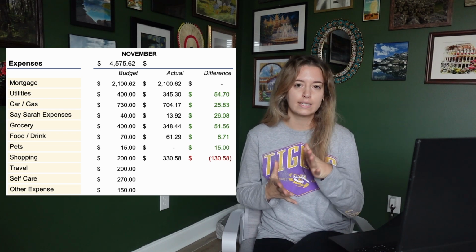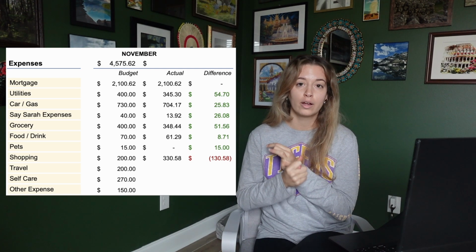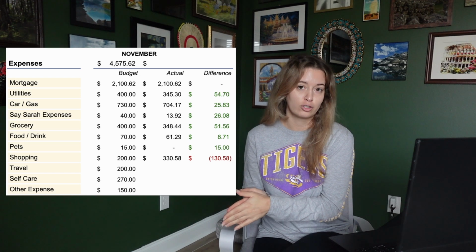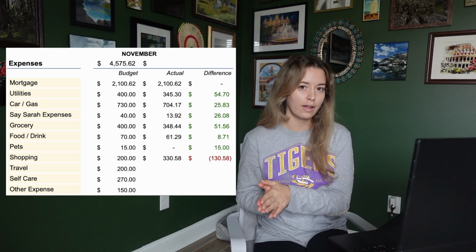When it comes to travel, I estimated $200. I went to Washington, D.C. for Thanksgiving week with my boyfriend, and then also planning for my last trip of the year in December. So I estimated $200 and I spent a total of nothing.